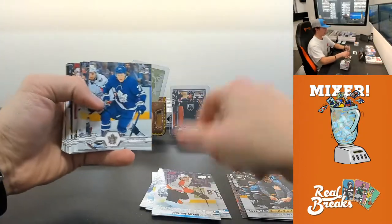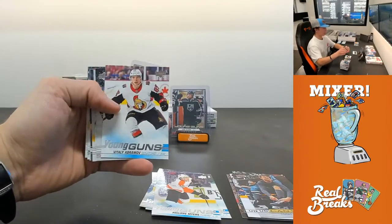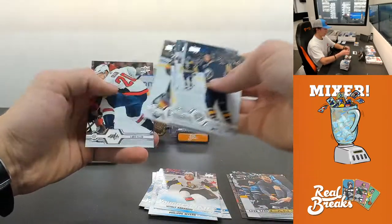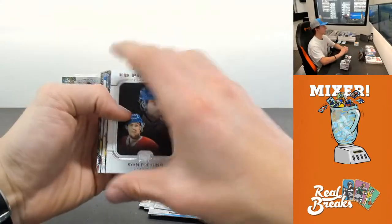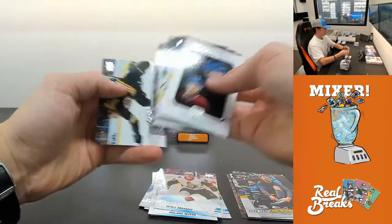Philippe Myers for the Flyers. Vitali Abramov is our next Young Gun, going to the Senators. I think that's going to do it. No Hughes here. There we are.